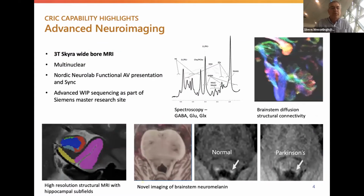In terms of our capability, we have advanced neuroimaging capability with the 3T Skyra wideboard MRI. And this has the capability of doing a lot of neuroimaging. You can see a picture of brainstem diffusion structural connectivity. You can see some work around the brainstem in Parkinson's disease against normal. And you can see some structural MRI with hippocampal subfield. So a lot of capacity, both in terms of the technology and also in terms of the analytics.